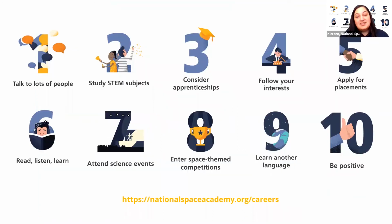So through talking to lots of different people across the sector, we have come up with our top 10 tips for finding a career in the space sector. And if you go to the National Space Academy website, you can find a link to a poster that has all of these tips on it that you can download and print yourself. I think I've given Vicky the link to pass on.